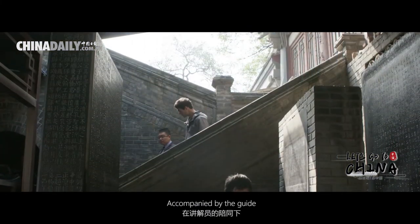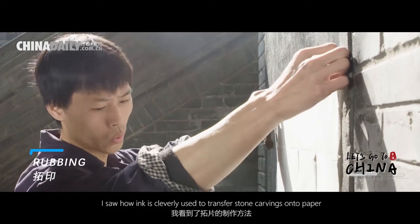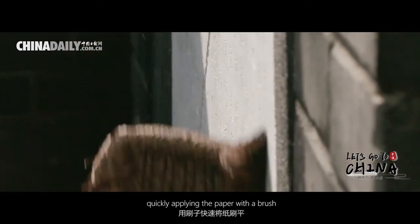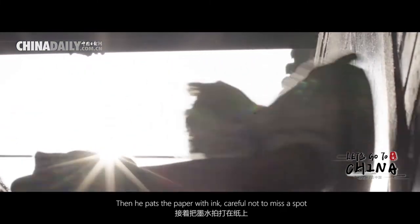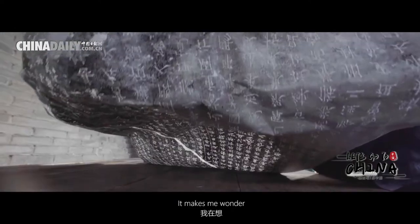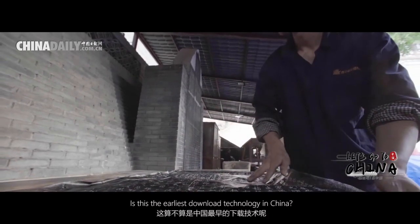Accompanied by the guide, I saw how ink is cleverly used to transfer stone carvings onto paper. The craftsman places wet paper on the replica slab, quickly applying the paper with a brush. Then he pats the paper with ink, careful not to miss a spot. After three rounds of patting, all of the characters on the tablet are printed on the paper. It makes me wonder, is this the earliest download technology in China?